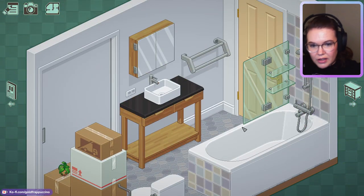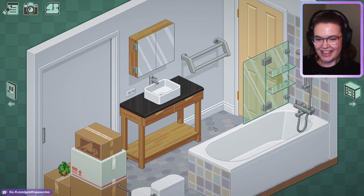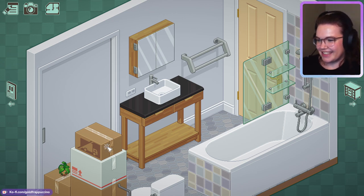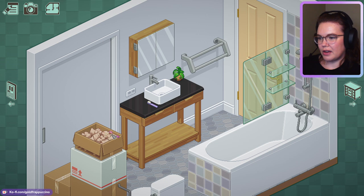Bathroom. I know it's subtle, but I love how much better at packing the character is getting. Oh yeah, everything is made for that room and it's not from another room. That's a good point. Alright, we're probably gonna have a... definitely have a toothbrush holder.